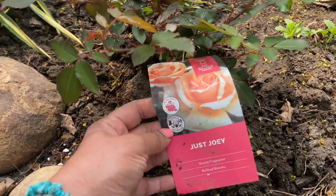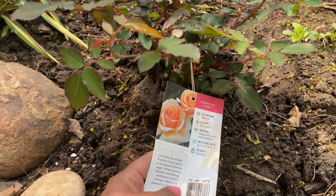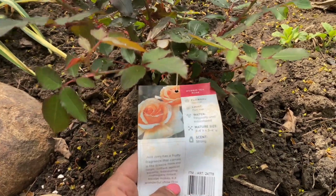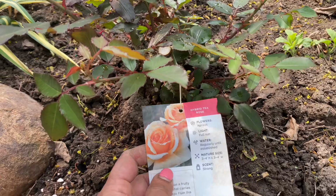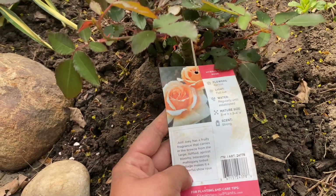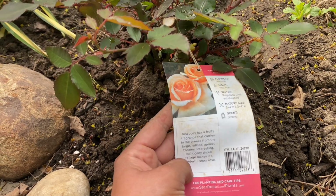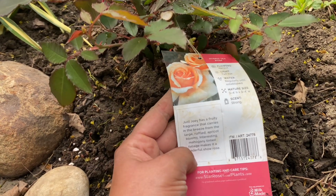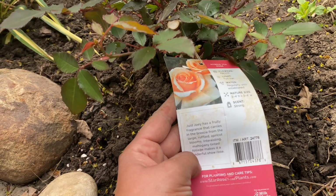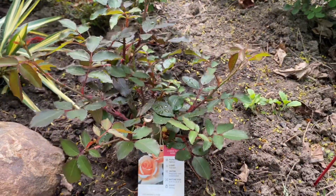So here is the rose that I added in the front over here. This one is called Just Joey. This is an English rose as well. It's a hybrid tea rose. It also has apricot blooms, and from what I heard about this one, it has really large blooms. It is going to get 3 to 4 feet tall and wide. It has a fluffy fragrance that carries in the breeze from large ruffled apricot blooms, and it's basically a beautiful show rose. So I'm really excited about this one as well.